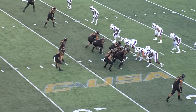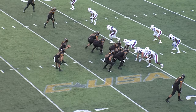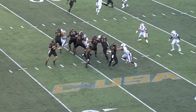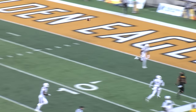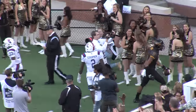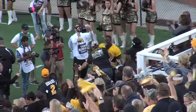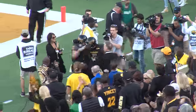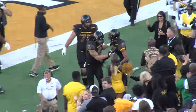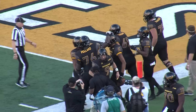Receiver set for Mullins with Allen as the wing, this time to the right side. Ito Smith along Nick Mullins' right side. Play action fake. Mullins looking. Fires to the end zone for DJ. Makes a catch, and it is a touchdown Southern Miss. Just got it inside that cone in the front right corner of the end zone. That was a perfectly thrown pass by Nick Mullins. He caught DJ Thompson in stride. Touchdown Southern Miss.